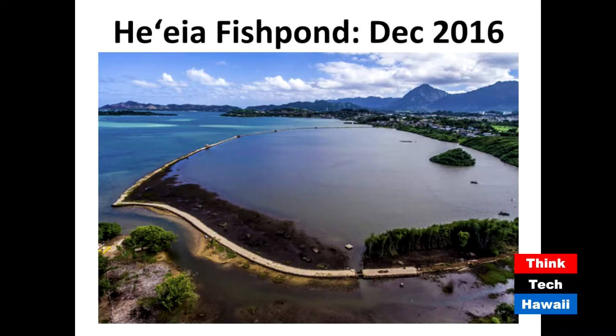And you can see that the white part of that is the coral wall, and you can also see some exposed mud. Those are the remnants of mangroves, which are invasive, and they've been cleared away, but there's a lot of sediment that's left over. And that messes with the normal functioning of the fish pond.